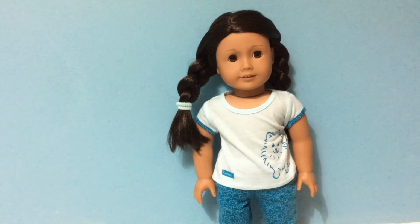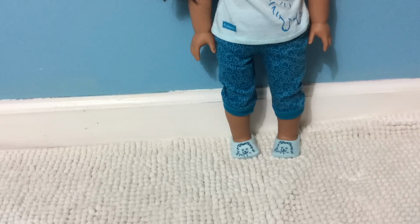Here's My American Girl number 42, and she's wearing the recently released Pomeranian pajamas. Her hair is in two braids, and I really like this color blue on her. These slippers were actually pretty hard to get on, and they have little Pomeranian faces on them.